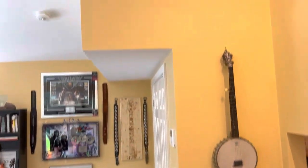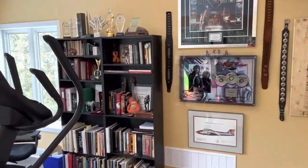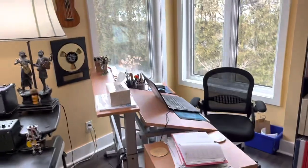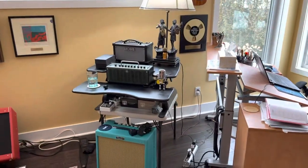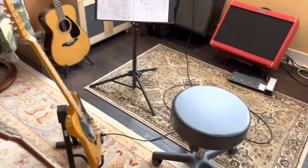There's a furnace in that bulkhead. Here's the trophy case. Here's Darth Vader, the elliptical that I get on every day. My writing desk here in the corner. And then here's Guitar World. So there's a little station with smaller amplifiers. And here's where I sit and practice.